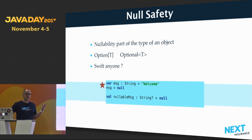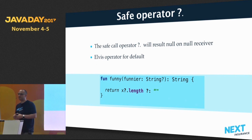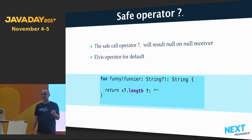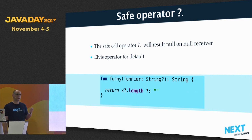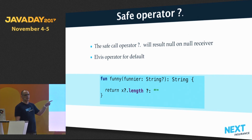So besides defining the nullable data types, what else can you do with them? First of all, whenever you have a nullable data type, you can invoke the safe call operator, which is question mark dot. It means that if the object is null, you will not get a null pointer exception; rather the operator will return null. So if we take a string x and try to calculate its length, if it is null, we will get null. If it is not null, we will get its length. And there is also the Elvis operator, which takes something that is nullable, and if it is null, puts a default value. So if the string was null, we will get an empty string. Actually, this will not compile because I changed it like 5 minutes before the talk, but you get the point.